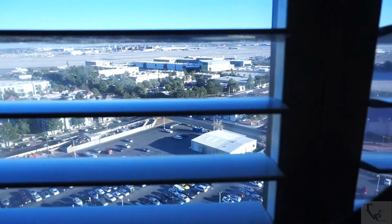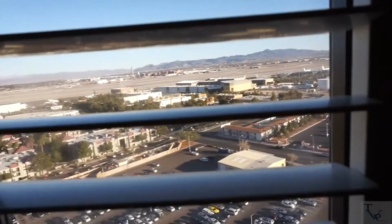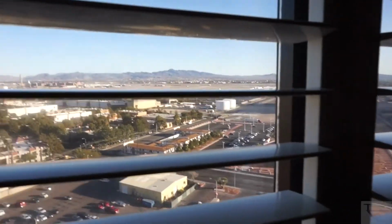And this is the view that you'll get. So you pretty much get a view of the city. See the mountains back there, but you get a city view. And you've got a lamp here in the middle. It's in the way, but yeah, that's pretty much gonna be your view for this room. And that's gonna do it.